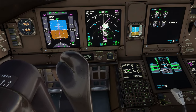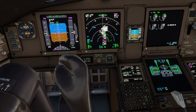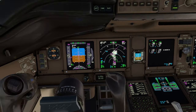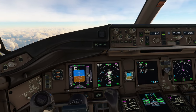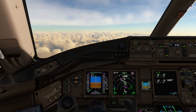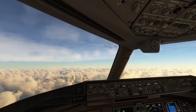Spirit 2500, recept transponder, squawk 3464. Was that a call for Spirit 2500? Affirmative. Squawk 3464. Squawking 3464, Spirit 2500. So 361, connect on approach 133.47.